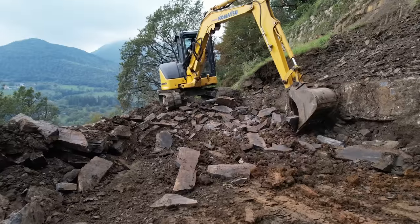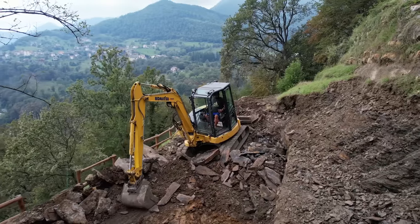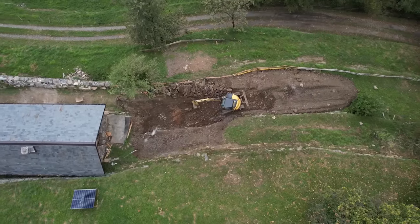Well, we have a very exciting day today as we are bringing in a rather large excavator and flattening out this entire terrace. We'll explain why a little bit later, but by the end of this video, this property will look very different.